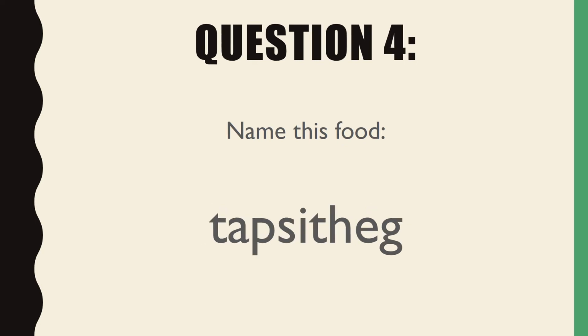And question four, name this food. I'm sure you all have eaten this particular food before. I'm sure many of you enjoy it.